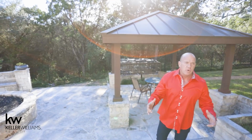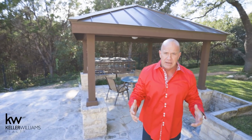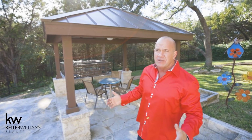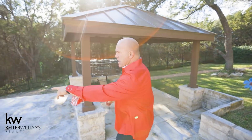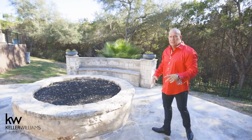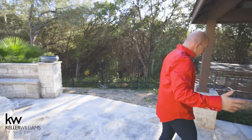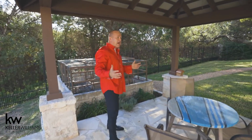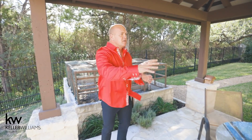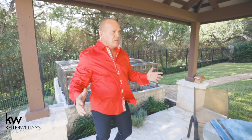You wouldn't realize it, but we're actually in the heart of a neighborhood right now. Again, we're within 25 minutes of downtown, and this is how private it feels. Massive fire pit here. Sitting area around the fire pit. And another covered living area for the back to just hang out. The breeze out here is beautiful. The setting, again, it's private. It's so beautifully maintained. Everything is done with this one.